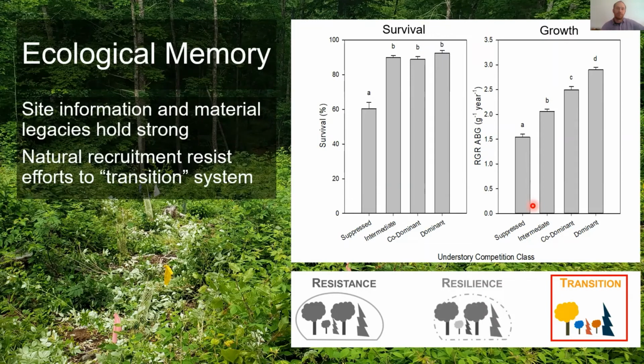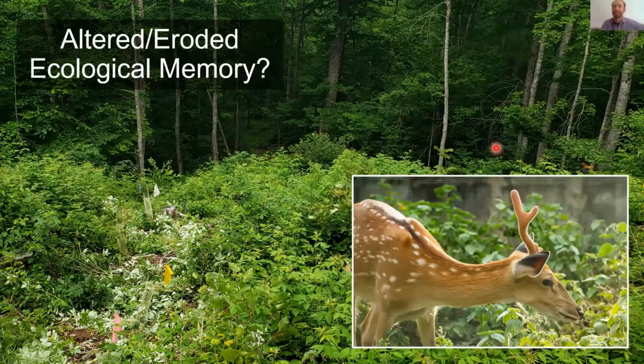So what we show is that the naturally occurring vegetative competition here plays a significant role in negatively affecting both the growth and the survival of our experimental plantings here. And so the results indicate that the legacy of ecological memory on these sites may actually confer some level of resistance to our goals of transitioning species composition. And so thinking about the long-lived nature of forests, this inertia is something we expect to carry forward and potentially continue to protract or lag our response for assisted migration.